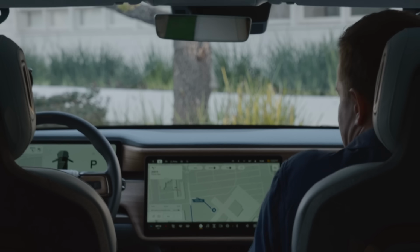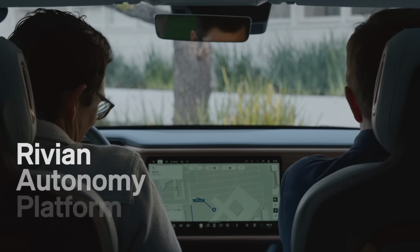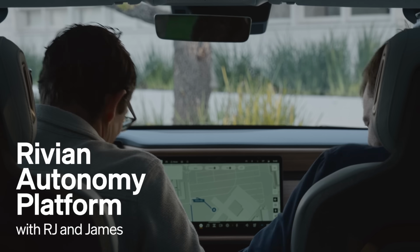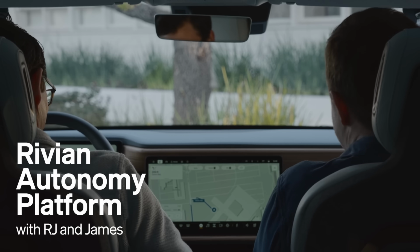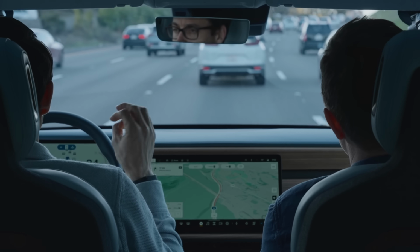If you watch the content from RJ Scaringe and James Philbin, who's the VP of Autonomy, they've spoken about eyes-off autonomy for Gen 2 vehicles that are on the road today. But they've been very careful about their word choice about when and where a future eyes-off scenario would actually be allowed. This basically constricts the operating domain to be much more limited than maybe one would desire or expect for full self-driving.